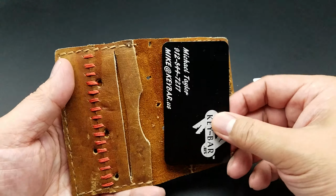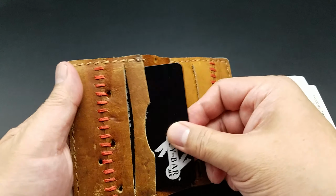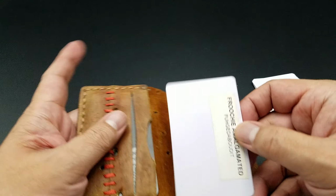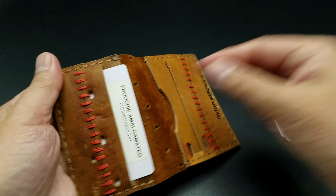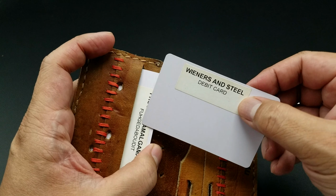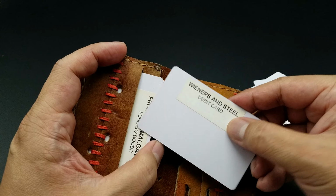Let's say that's your main credit card, the one you don't really want to use. This is actually fairly thick. You throw that in the back, right? And then you got your Frucci amalgamated forget about it card, that's your debit card, and you use that all the time. You put it in the front. Actually, I've been putting two in the front, right? My Amex and my ATM card.